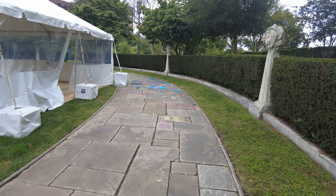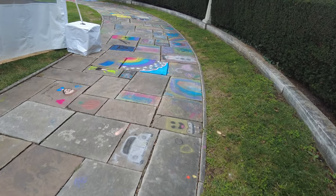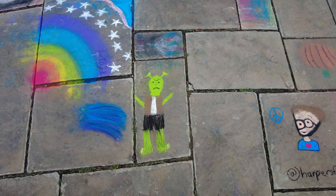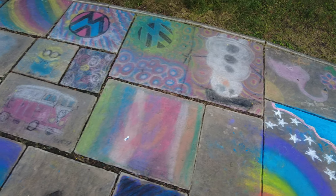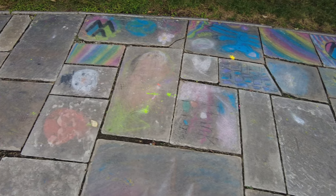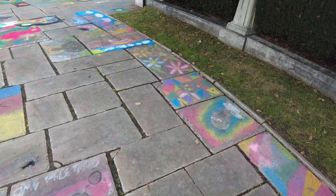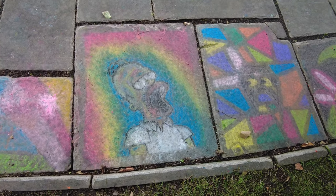Let's see if there's any still remaining over here. Yeah, SpongeBob is faded by now. You got a couple SpongeBobs here. I wonder if that's, yeah, that is Shrek. Oh no, the Homer Simpson one is faded. I saw the Simpson one on Twitter.